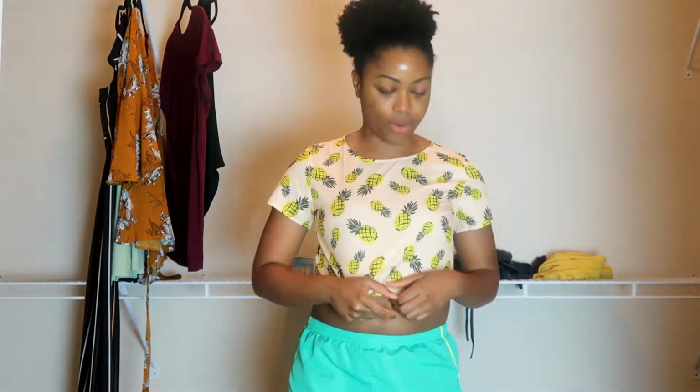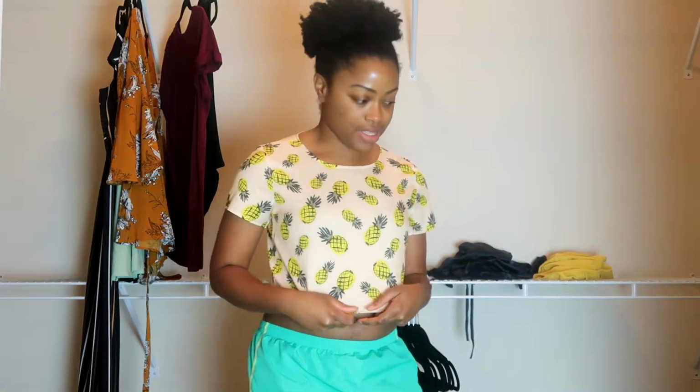Alright, y'all have seen this shirt before. Don't come for me, I know. I should have sold it a long time ago, blah, blah, blah. So anyway, yes, gonna sell this shirt. I think I've talked about it before. It's boxy, it's cropped. I don't wear it. I just was really wanting a matching set.